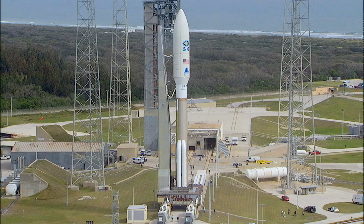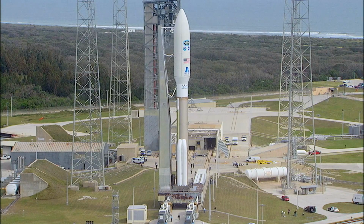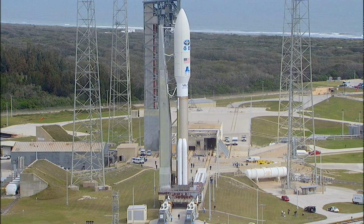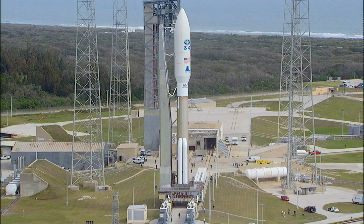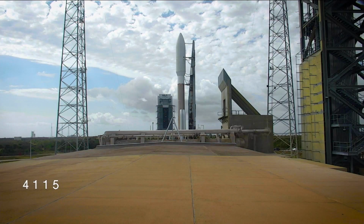Break that down, what that means. So yeah, GOES-S is using an Atlas V 541 configuration, and what that means in the vehicle is the 5 stands for the 5-meter fairing that encompasses the GOES-S satellite. The 4 is the 4 solid rocket boosters that we have on the first stage, and they give us just a little extra oomph to escape Earth's gravitational pull to get GOES into space. And then the 1 is the upper stage engine. It's a single engine Centaur. It's like the high performance race car that pushes GOES into orbit a little farther once we get into space.